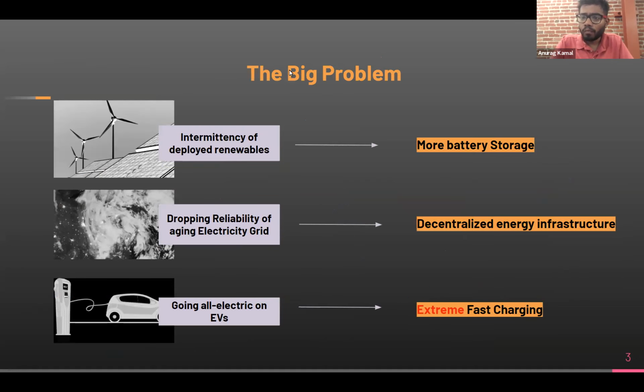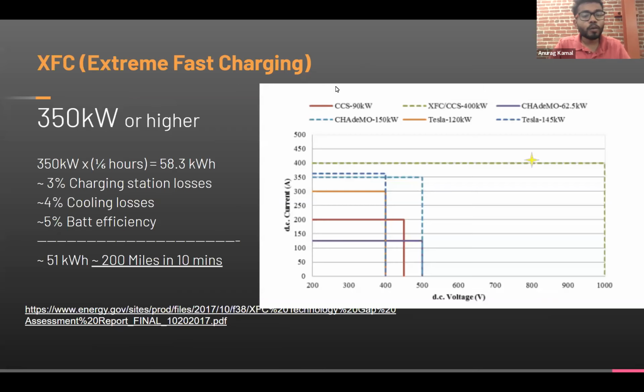The big hairy problem which we started with was to first understand that there is a lot of energy storage which needs to be built to counter the intermittency of renewables. And with the dropping reliability of the grid, we need to move towards a decentralized energy storage infrastructure. And finally, to make sure that electric vehicles are perceived as good as gasoline vehicles, to move towards extreme fast charging. A new paradigm is more than 350 kilowatts.